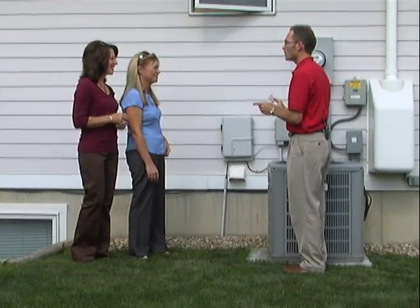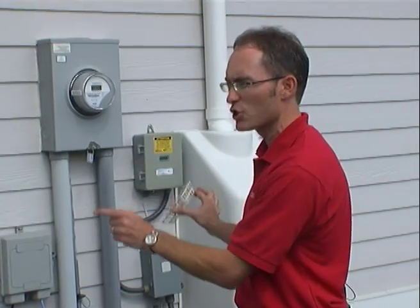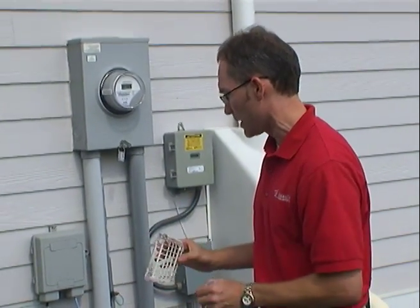When you move into a home, get it inspected, understand the condition of these things so that you're not walking into something that you're not aware of.